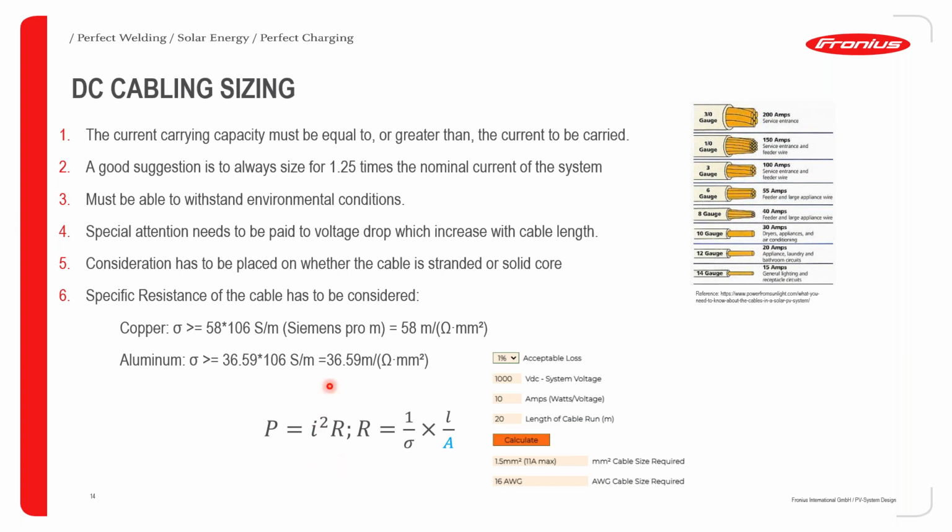Okay, how do we get R? That's a good question. We get R from this equation over here. R is basically obtained from 1 over your specific resistance multiplied by L, which is the length of the cable. So this is the length of the cable from the inverter to the modules, okay? And we use these equations in order to work out the area.